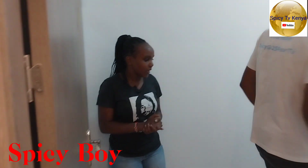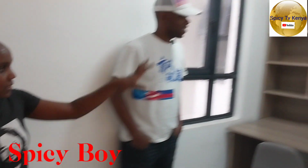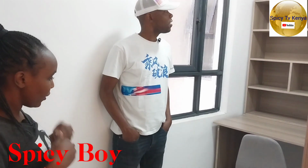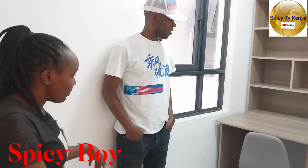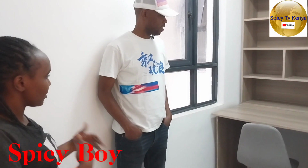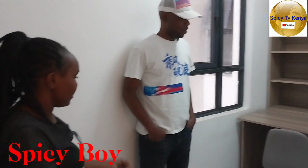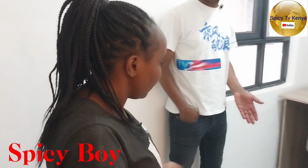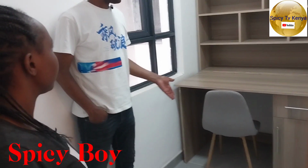study room. Now this is the study room. It doesn't come with this, of course. This is just a display. But if you want, you can do like a small bed here. You can have this as a storage. You can do anything with this space. Actually, a bed can fit here. Maybe like a three and a half. Yeah, it can fit here.